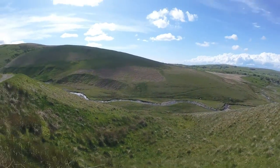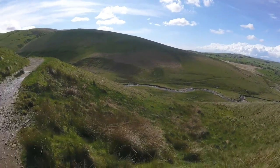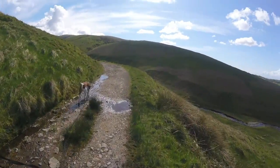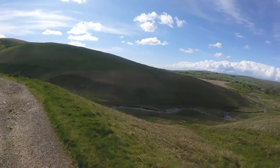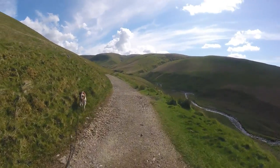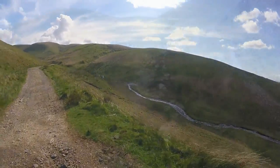Dale Beck, that you can see here, and this path pretty much follows Dale Beck. We will be crossing it shortly. Well, I say shortly, in about 20 minutes of walking, maybe not even that actually. But yeah, we will be crossing it. But there is a footbridge. No problems there.